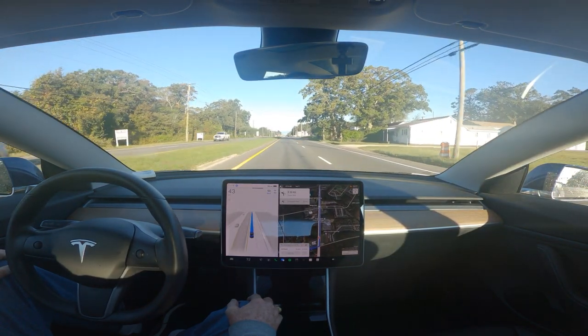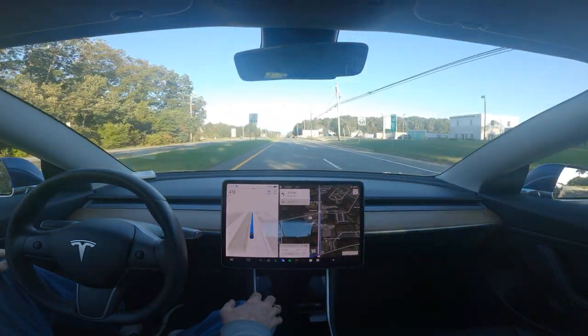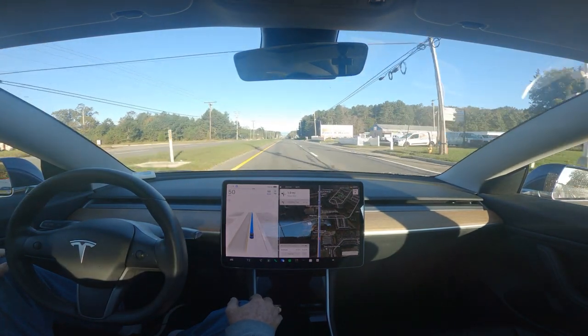I thought it did a nice job there. Normally it would have hesitated a little bit because of that truck on the opposing side waiting. It might have tried to go in front of him.